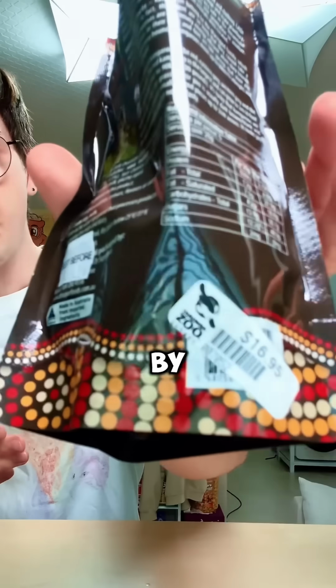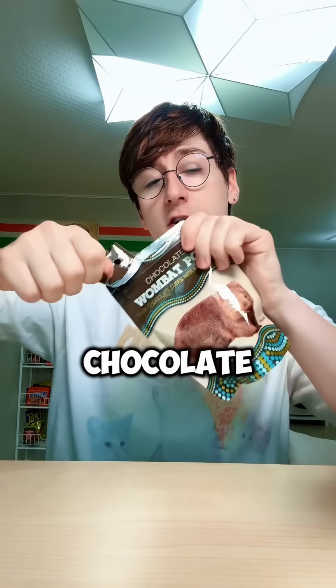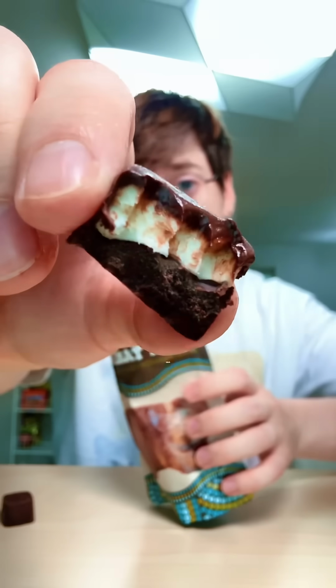Dark chocolate tart cherries. There's dried cherry inside of it. I'm so glad these don't taste like the authentic thing. This is really good, actually. By the way, these were $17 per pouch. Jesus Christ.